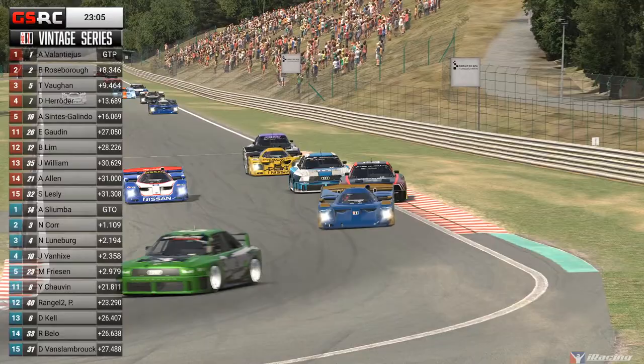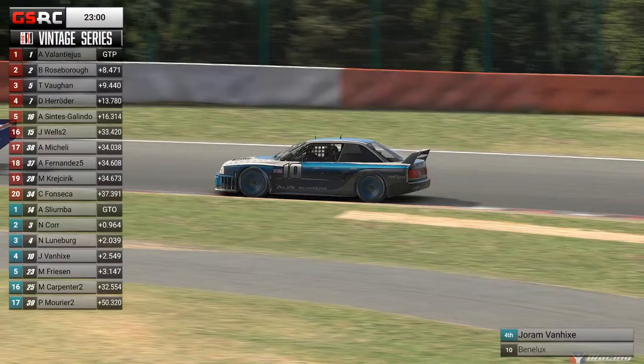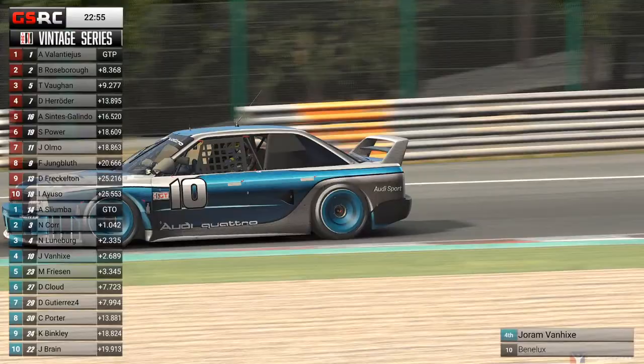He realized he could not make that move. They could not defend it. He knew if he defended it, they were going to lose time to Ator Synthetic Galindo in fifth. Decided against it, and that is very smart play by him, as we do expect from him.